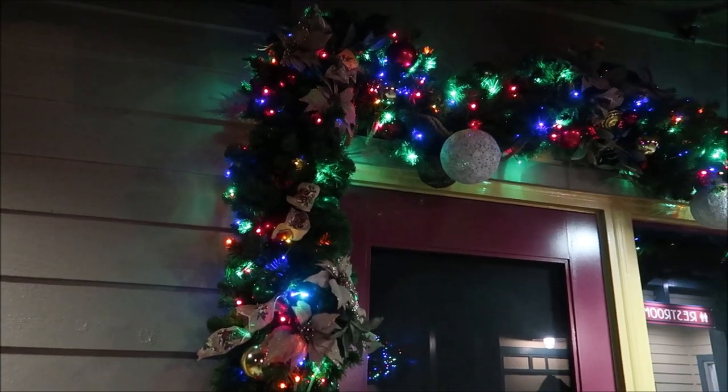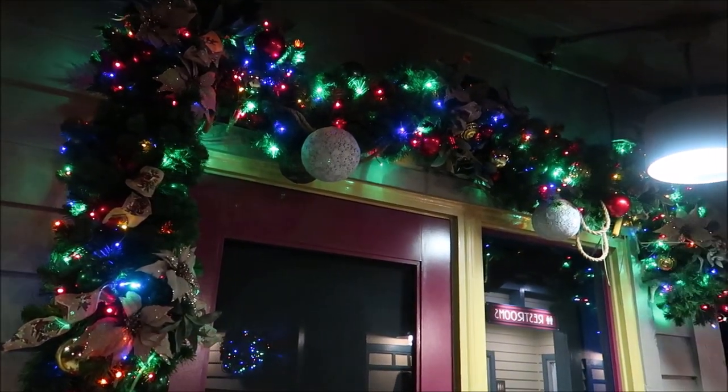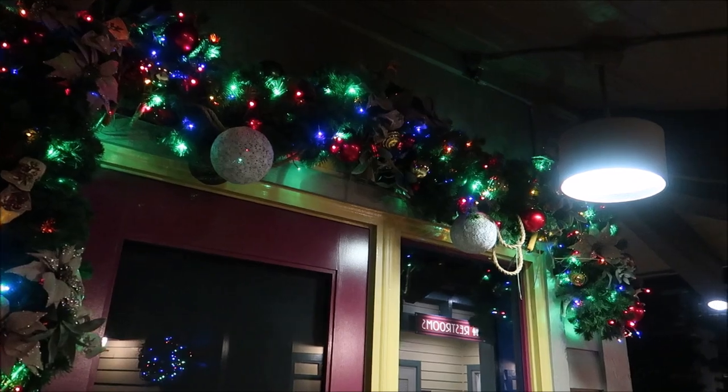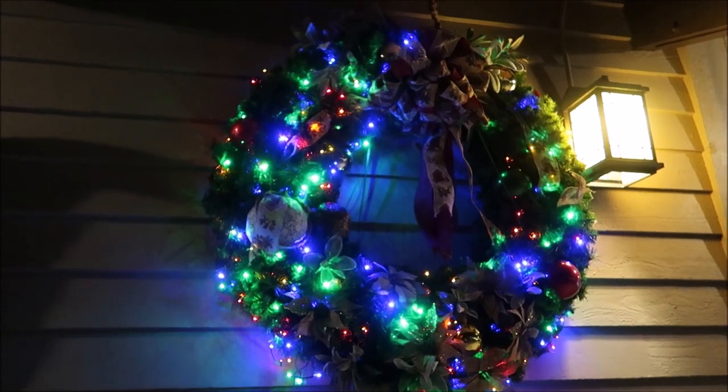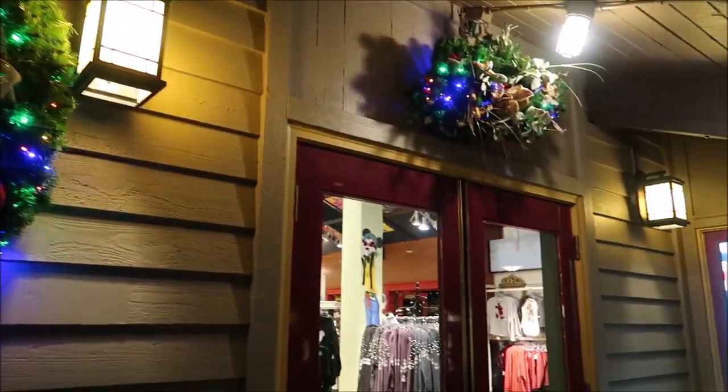But I also like the use of multicolored lights. Look at how pretty those are. I think I've discussed this before, but I am a multicolored light kind of guy. A lot of people like just white lights or just one color, or maybe just two colors, but give me all the colors in the world. Look at the wreath even. So pretty. This is right outside Trenta.